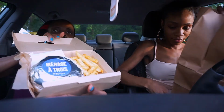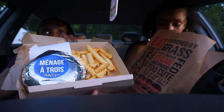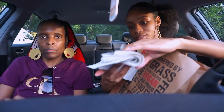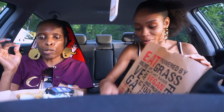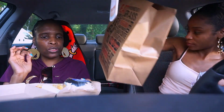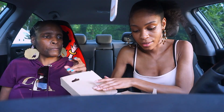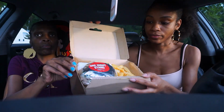Fancy. You got the fries, and this is the Ménage à Trois burger. We're family, so we're sharing, y'all, because we want to be able to taste two burgers at a time. The fries are crispy and seasoned. She has the Ménage à Trois, which is basically vegan shrimp, and I got the One Night Stand, which is a regular burger, right? Loaded with bacon. Vegan burger. Vegan bacon, y'all.